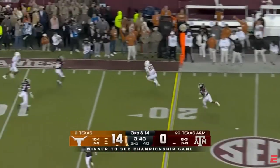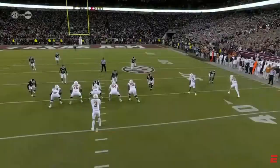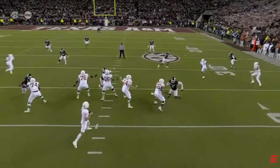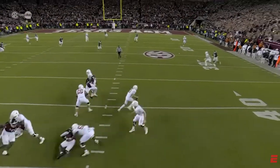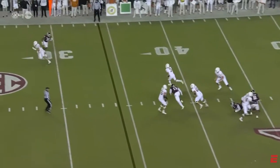Ewers doesn't want to take a second to go backwards, but instead finds Gunnar Helm, who hurdles a man and converts on 3rd and 14. Picks up 22. What a play by Ewers. Here's the receiver that ends up making the play, actually the tight end Helm. Watch him play with this defender right here. You gonna take me, or you gonna take the tight end? You gonna take me? No problem. Great patience there by Ewers to bait him and then make this throw. He knew exactly where he was.